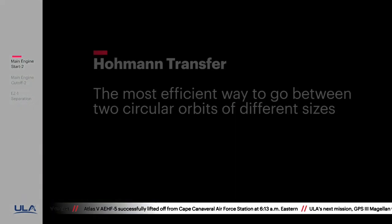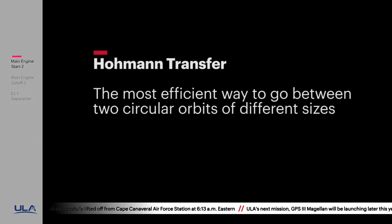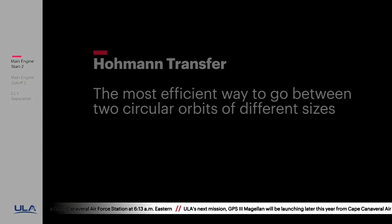Now, the reason we do the extended coast is to get us further out all the way to apogee. This is also referred to as a Hohmann transfer and is one of the most basic flight design components that we try to utilize. The Hohmann transfer is one of our standard toolkit items when you're talking about trajectory design or flight design. What that is, we go to a park orbit, which will be circular.